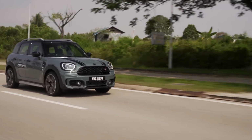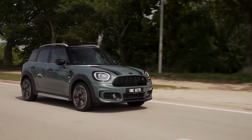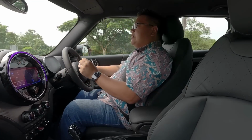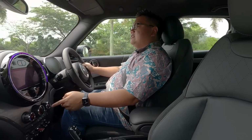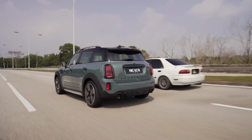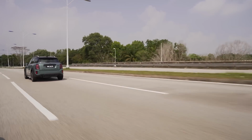The shifts are really fast, most of the time you don't even feel it, and at low speeds it's still smooth enough. You don't even feel that this is a dual clutch transmission at all, which is definitely a good thing. But whenever you do feel in the mood, you can just flick the drive selector down here into sport, play around with the paddle shifters over here. Yeah, you'll have plenty of fun in this Mini Countryman.